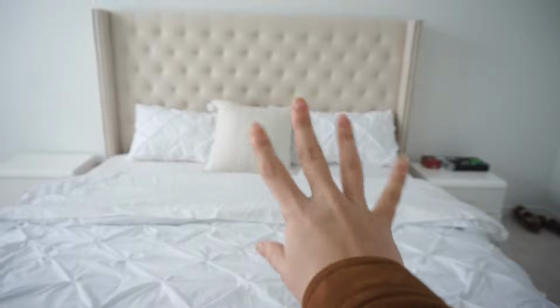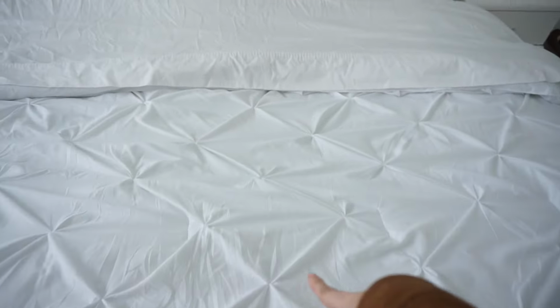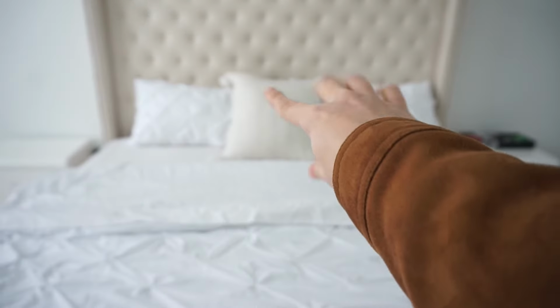But I absolutely love how the bed turned out. I love the white comforter with the white sheets and the 2 pillows with the cream pillow.